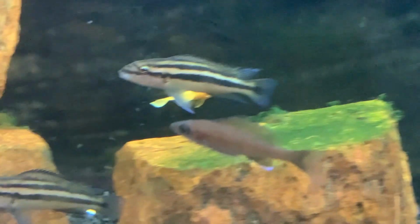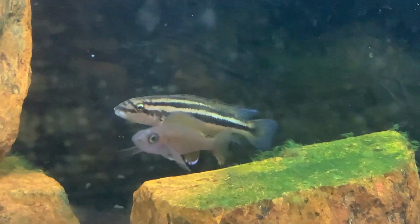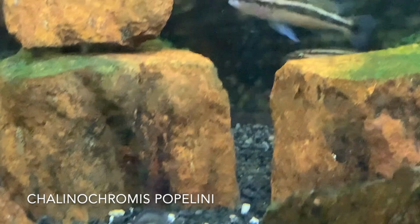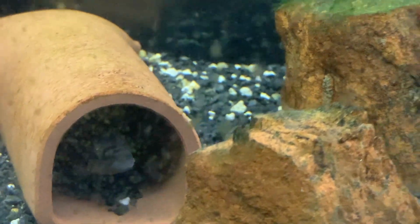And then these guys look like a Julidochromis, but they're not. I've never seen these guys. I don't think I've seen anybody with these. And these are called the Chalinochromis popelini, or Popelini. I just call them Popelini. But they're kind of cool, like that Julidochromis torpedo shape. No breeding activity yet, but these are F1s, and they should be of mature size.